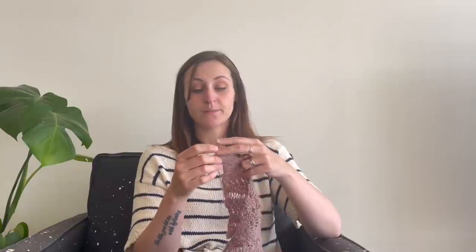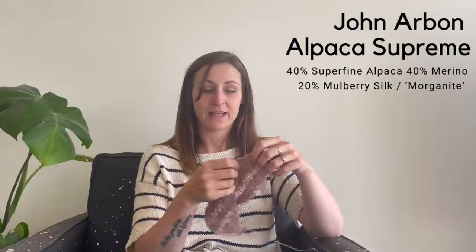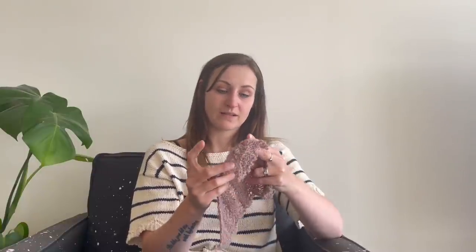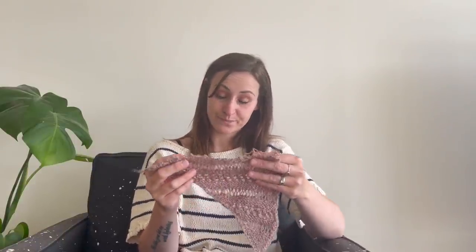But my yarn choice just was not working. It is the John Arbon Alpaca Supreme Heavy Lace. There's a heavy fingering as well, I think. And this was a yarn that had just been released when I decided that I wanted to knit a shawl, and I got super excited about it. And it's stunning yarn, which is why I'm reusing it, because I just knew I wasn't feeling the shawl, and I felt like this is going to be a waste of this yarn because I know I'm not going to wear this shawl. So it's nothing to do with the pattern, nothing to do with yarn, just the combination wasn't right.